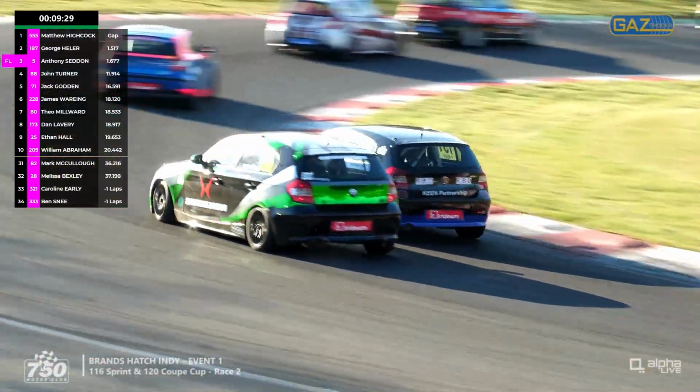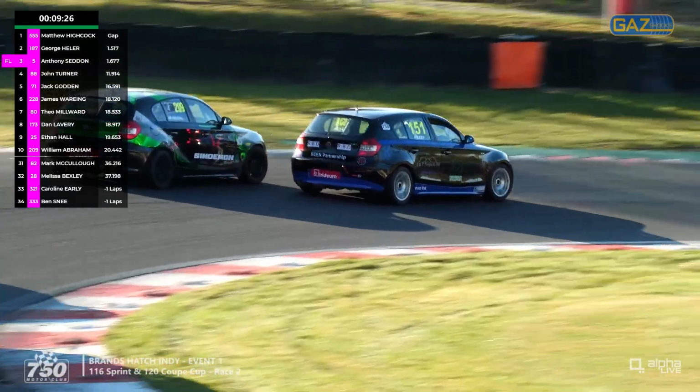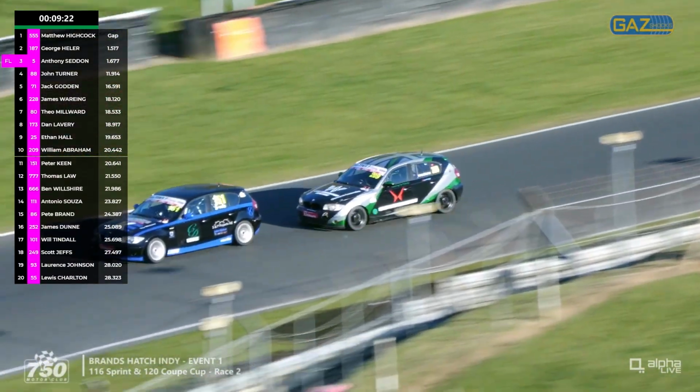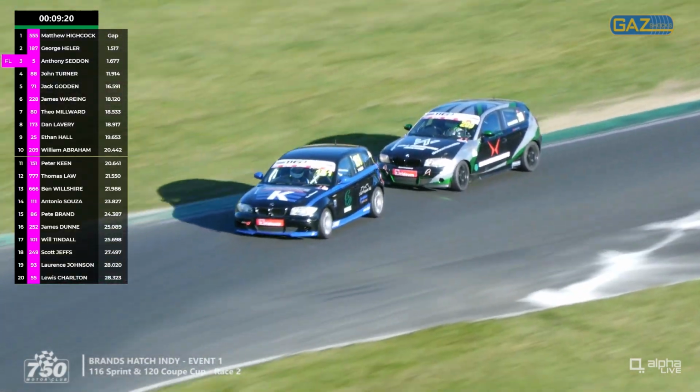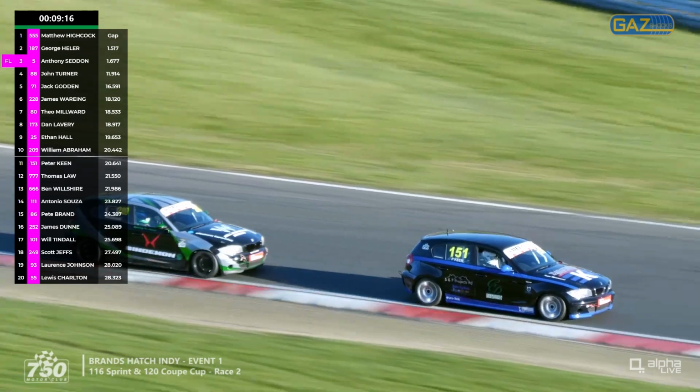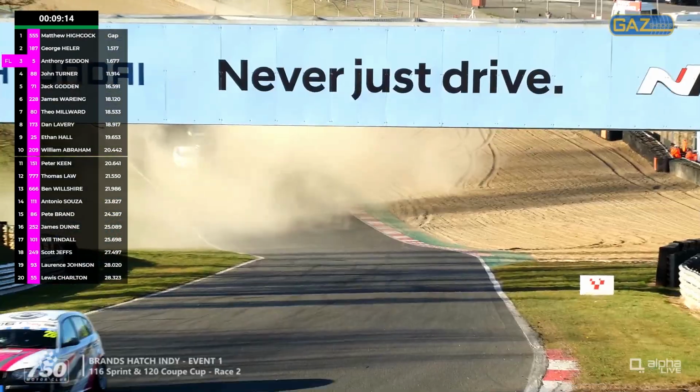There is Keane. He is getting ahead of Abraham. He said he was making his way towards him, and he has done, and he's made his way past him now as well at Druids. So it's Keane now up into 6th position within the class, ahead of Will Abraham, who's down to 7th.